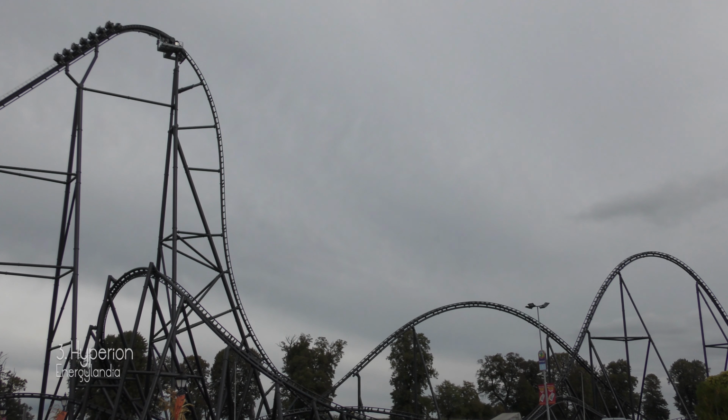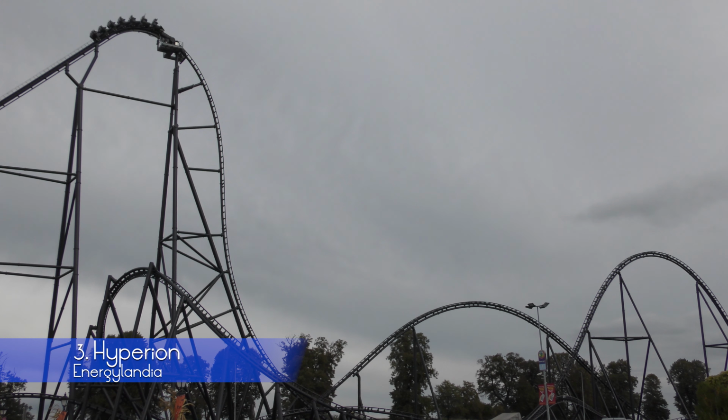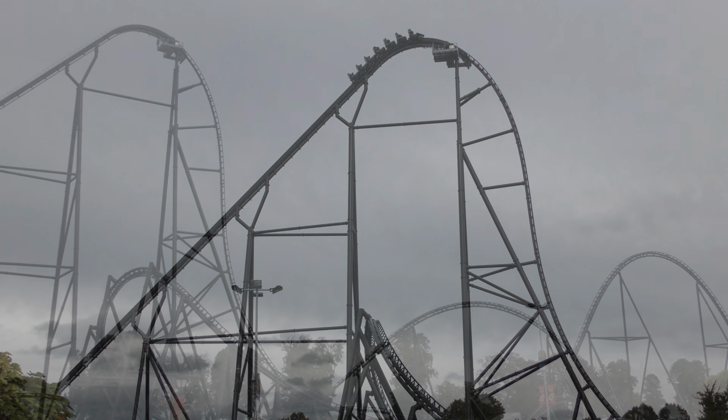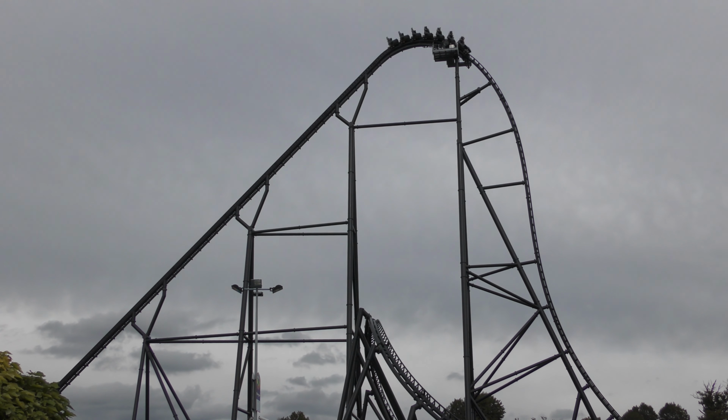In 3rd place is Hyperion at Energylandia in Poland. This is one of the most recent new roller coasters I have been on, and that was in September 2020. Hyperion is Europe's tallest chain lift roller coaster at 252.6 foot tall, but with a tallest drop height of 269 foot and a top speed of 88 miles per hour. The sheer scale of this roller coaster is unmistakable. It towers over the car park and the main entrance, so you really can't miss it.